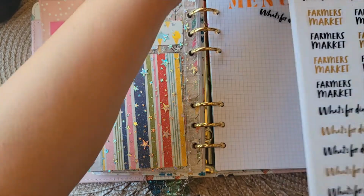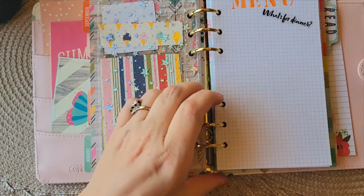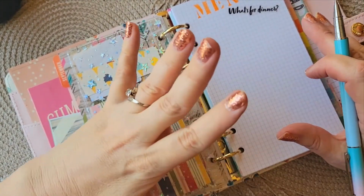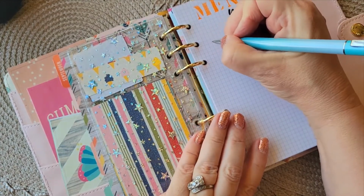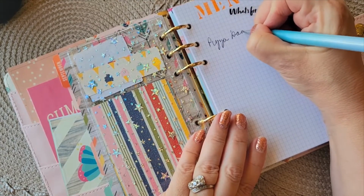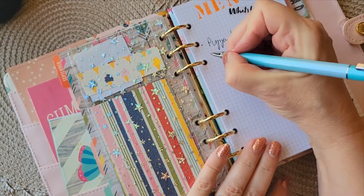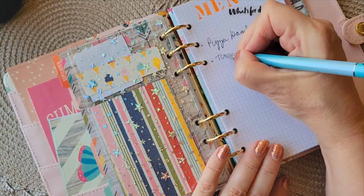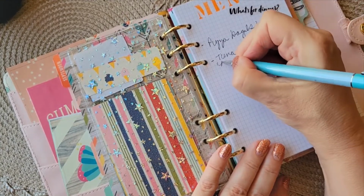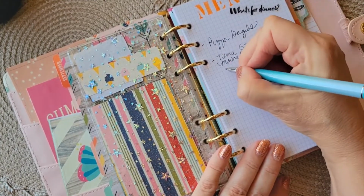And do I want to put anything else on here? Well, let's go through the menu. How's that? So for this week, I'm gonna put down some of what I've done and what's coming up. So one night, yes, was easy cheesy frozen pizza bagels. Okay, so we did that one night. Another night were tuna steaks, mashed potatoes, and roasted asparagus.